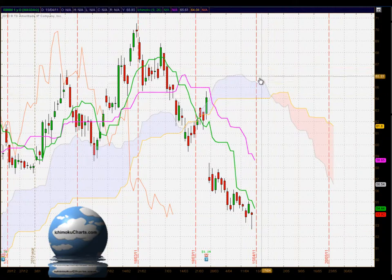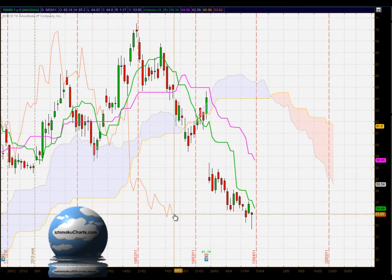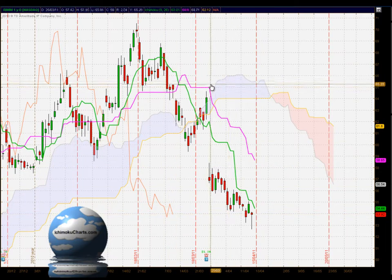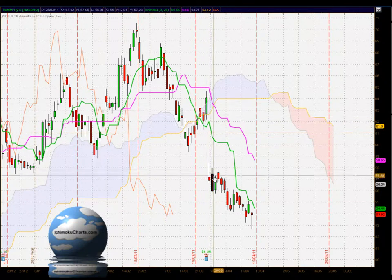In big picture terms, we're trading below the cloud, so an overall negative bias. Also trading below the Tenkan-sen and Kijun-sen, which means the market's bearish in all of those three time frames, and confirmed by the Chikou span. Bearish in all time frames, very bearish. There's a very large window here that will offer itself as resistance if the market does rally.